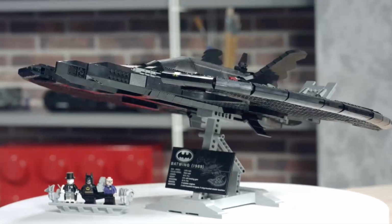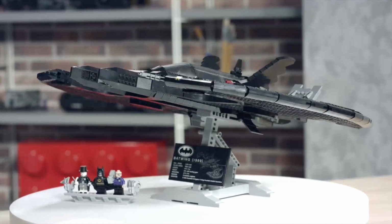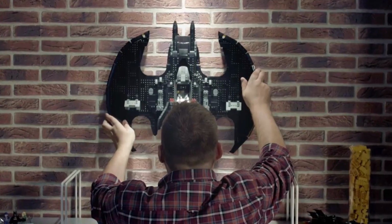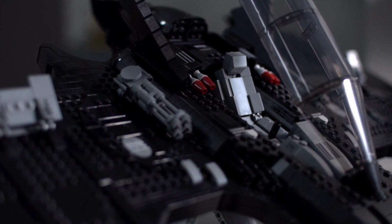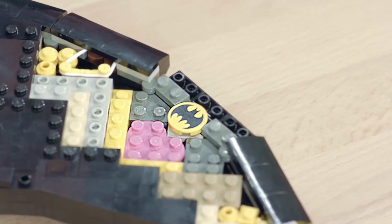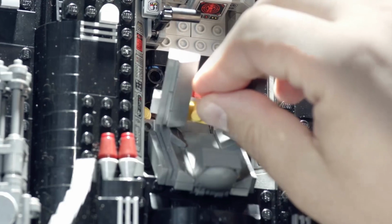Next up, to celebrate the release of the 1989 Batwing set, we got the Lego designer video. There was a lot of interesting tidbits and stories about how the set came together, and I especially love to hear about how a heart tile had to be hidden in the model as it was the perfect fit, plus everything they did to make sure your friends couldn't just pop this off the wall.